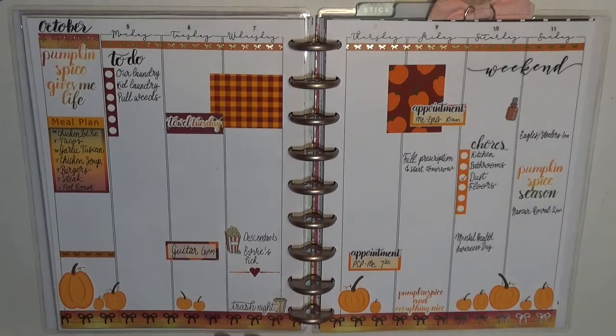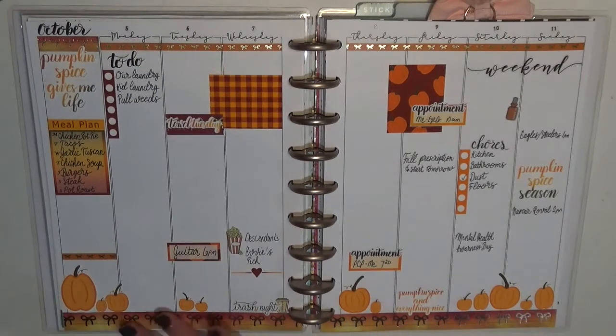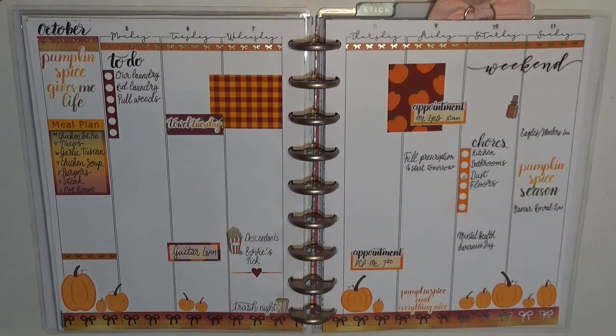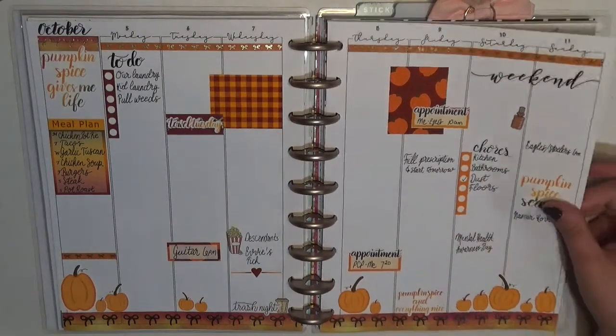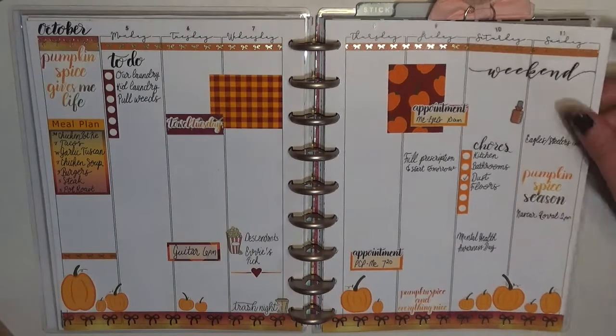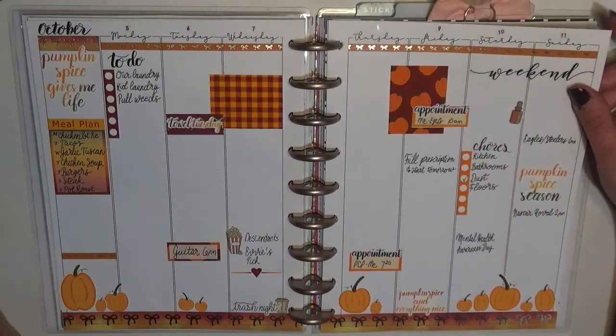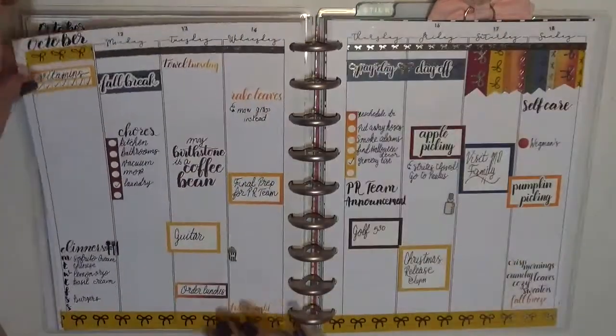So, I used more stickers from the Autumn is Calling kit from the shop. Kept it pretty simple because I wanted to make it look like a pumpkin patch down here at the bottom of the spread, and I feel like I nailed it. And I used several pumpkin-y quotes. So pumpkin spice gives me life, pumpkin spice and everything nice, pumpkin spice season. Like, I went all in on pumpkin for this spread. And I left a lot of white space because I expected that I'd fill a bunch of stuff in, but I ended up not filling many things in, which is fine.